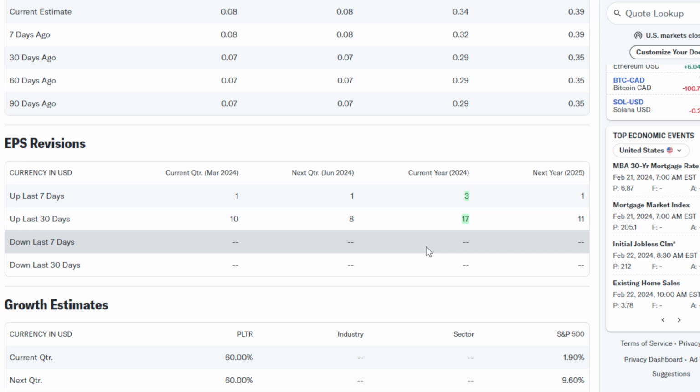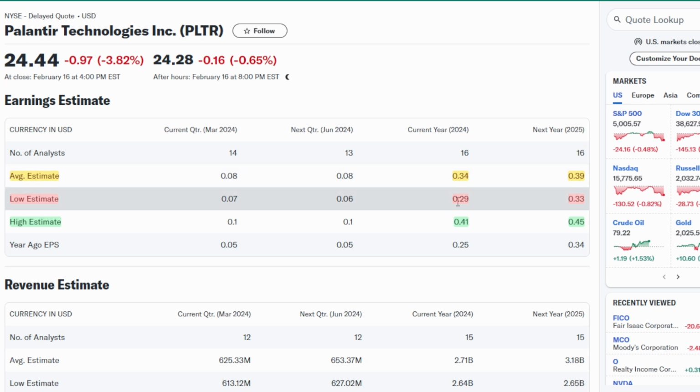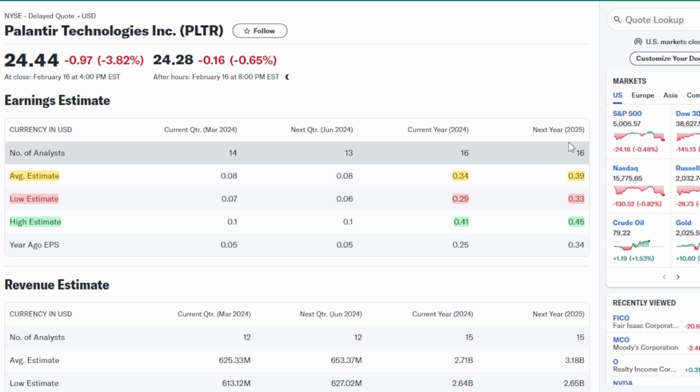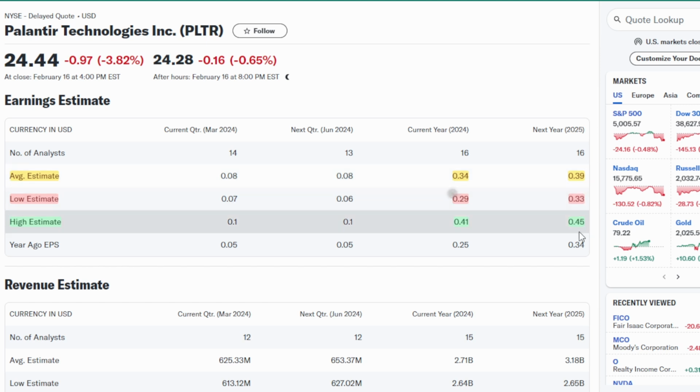We have seen 17 analysts increase their EPS targets for 2024 over the course of the last 30 days. Currently for 2024, analysts have an average EPS estimate of 34 cents, a low estimate of 29 cents, and a high estimate of 41 cents. And for 2025, they actually don't have very much growth. We can see that the average EPS estimate only comes in at 39 cents, the low at 33 cents, and the high at 45 cents.